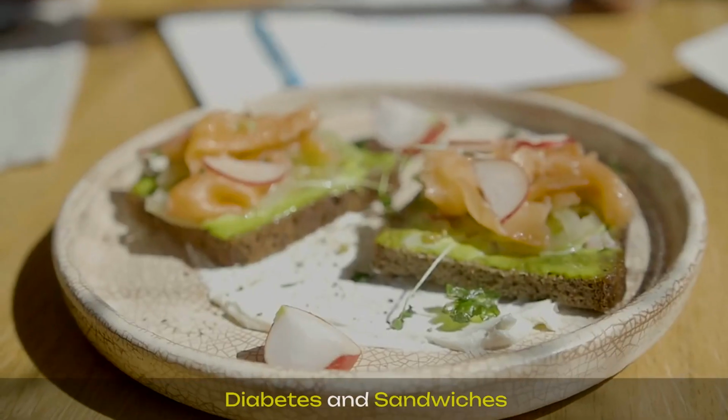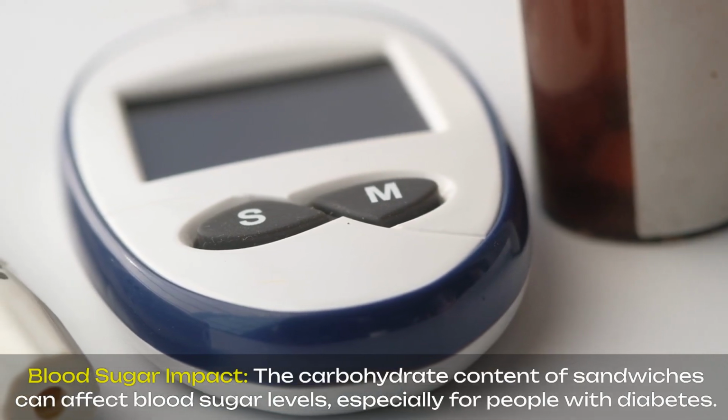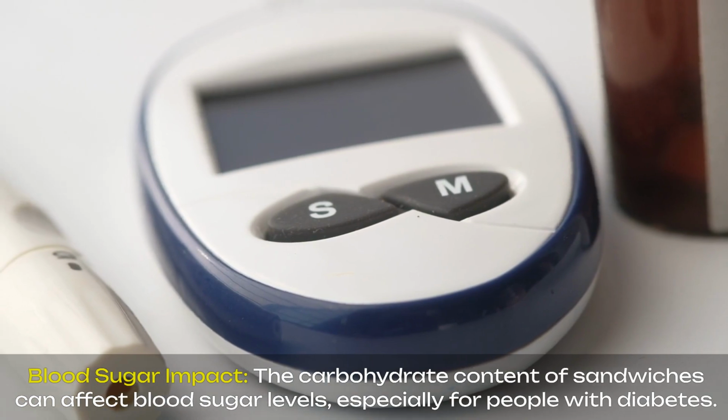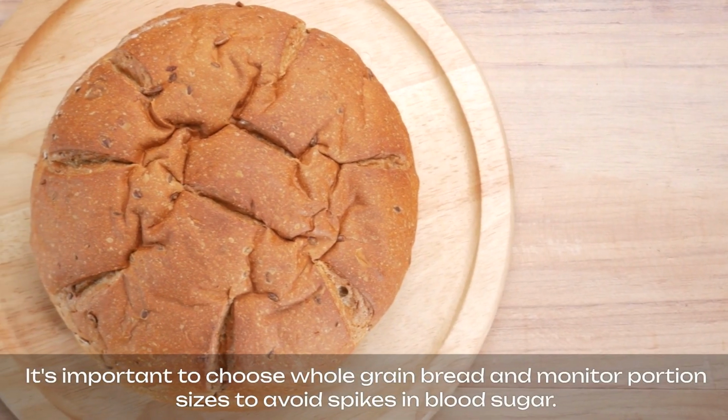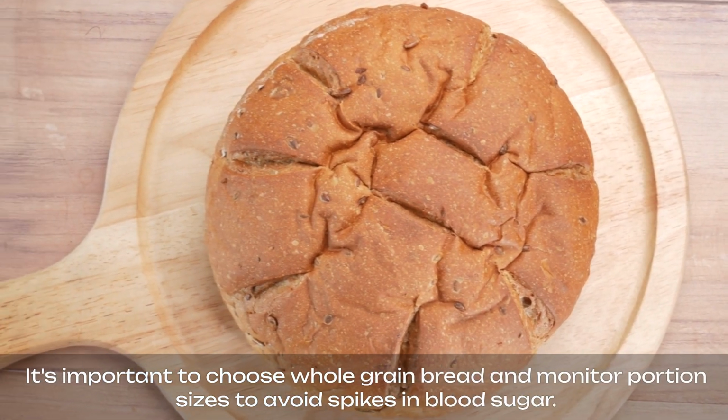Diabetes and sandwiches. Blood sugar impact. The carbohydrate content of sandwiches can affect blood sugar levels, especially for people with diabetes. It's important to choose whole grain bread and monitor portion sizes to avoid spikes in blood sugar.